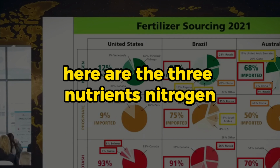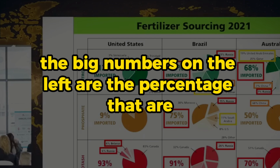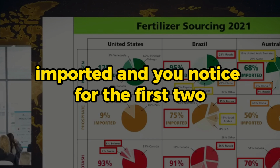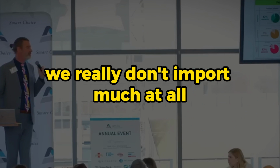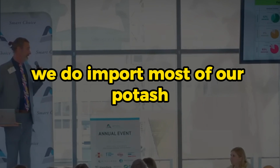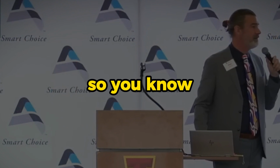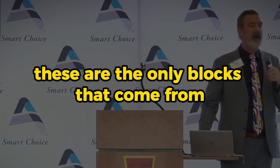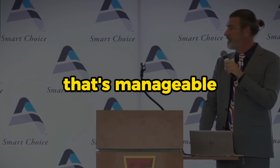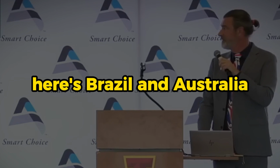Here are the 3 nutrients: nitrogen, phosphate, and potash. The big numbers on the left are the percentage that are imported. And you'll notice for the first 2, we really don't import much at all. We do import most of our potash, but that's mostly from Canada, so you know they are good for something. These are the only blocks that come from the conflict zone, from any conflict zone. That's manageable. Here's Brazil and Australia.